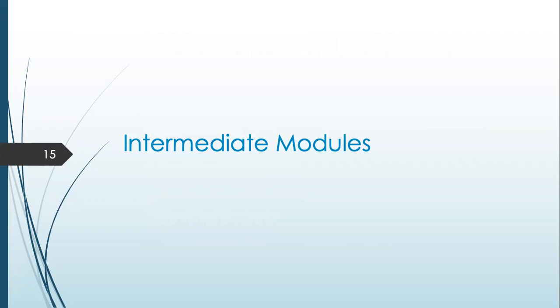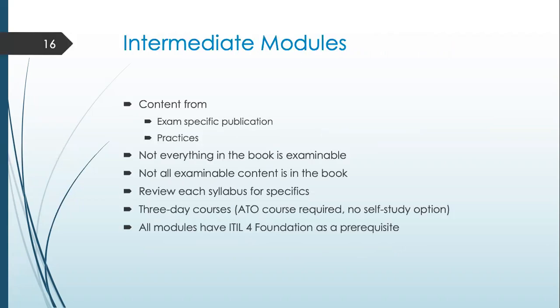And we go into the intermediate modules. The content for the exams is pulled from the exam-specific publication. So each module has a publication. Content is also pulled from the practice guides. That means that not everything in the book is examinable, and not all examinable content is in the book. That's something different from previous versions.